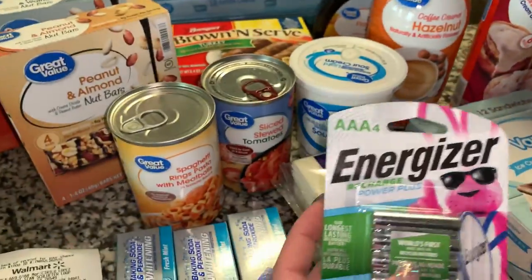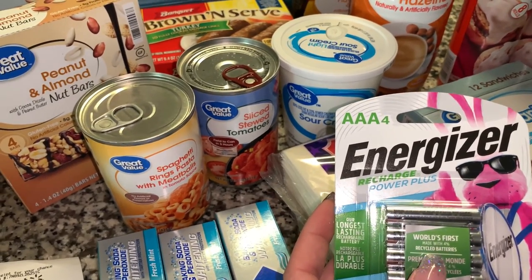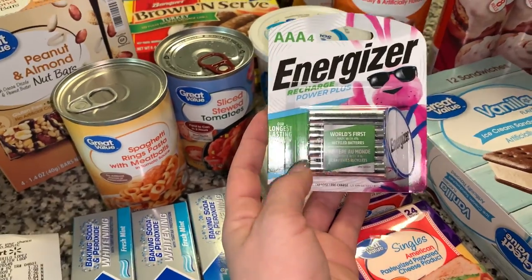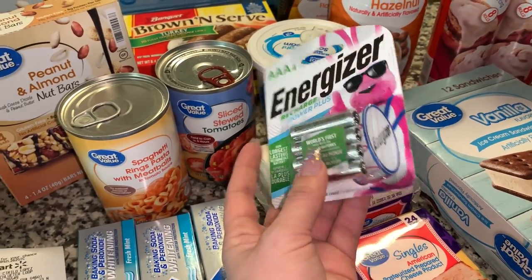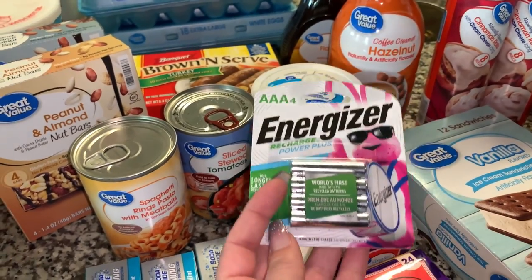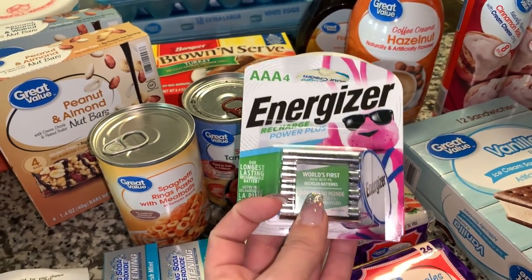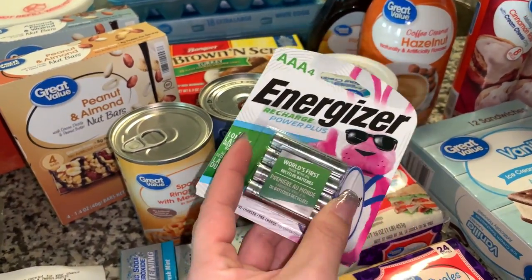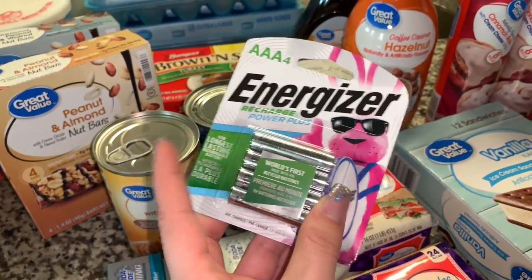Now this for just four of these is $10.35. Well, no, it's actually $10.96 for four of these rechargeable batteries, which is a lot. But again, these are rechargeable. You can use them over and over again. So in the long run, it's going to save you money to just recharge your batteries instead of buying batteries. So this was actually $10 of my budget, but I felt like I needed to get it before the kids open their gifts on Christmas.